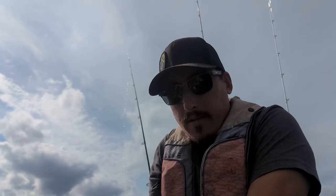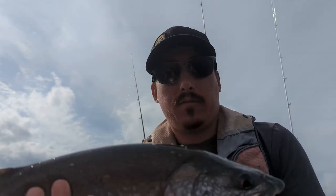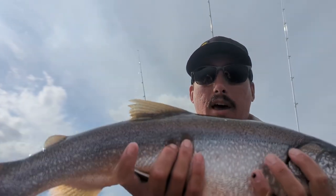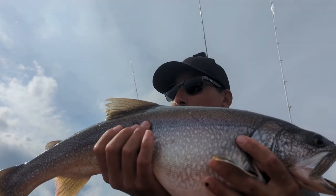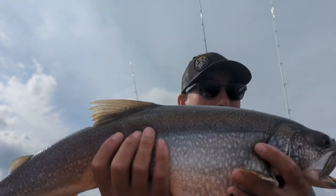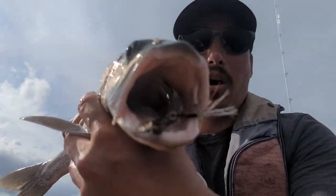Okay, you guys. This is an absolute awesome fish right here. Look at this thing. It's not even that big by a lot of people's personal experience, but this is my biggest. What a cool fish! On the gold.